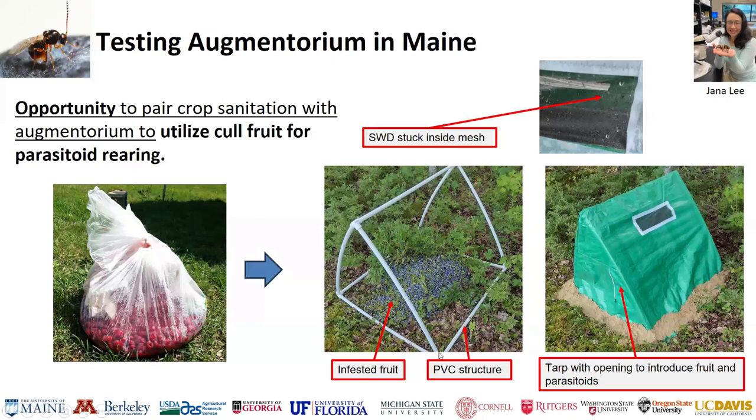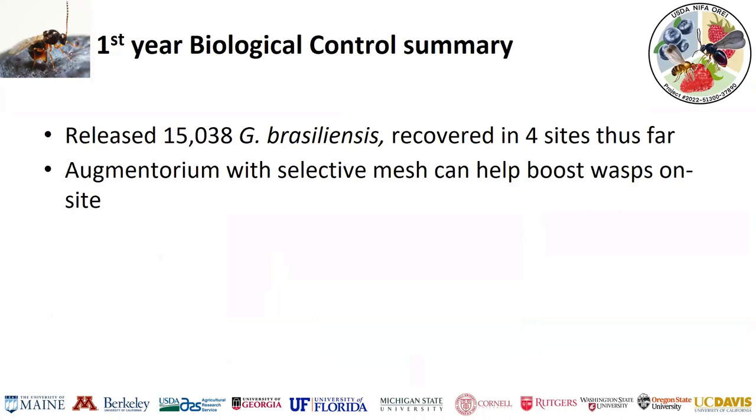And so he has a zipper to introduce fruits and parasitoids initially. And then you see with this mesh, the SWD are stuck inside, but then the parasitoids can later leave. So in summary, our OREI group has released over 15,000 Ganaspis at the sites, and it's been recovered in 4 sites thus far. And an augmentarium with selective mesh can help boost any wasps that are already present on site. So with that, Bill will be closing.